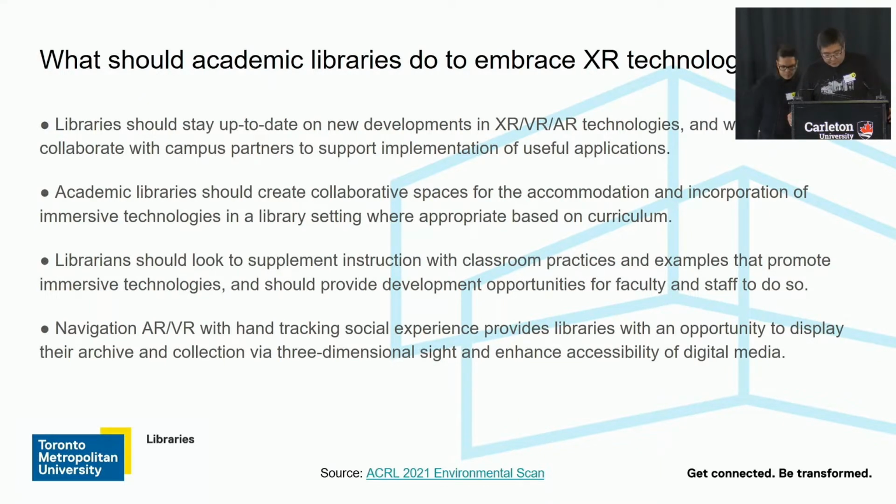Second, academic libraries, I really believe, are the ideal unit on the campus to create collaborative space for the accommodation and incorporation of immersive technologies. We'll talk more about the TMU library experience in detail shortly.